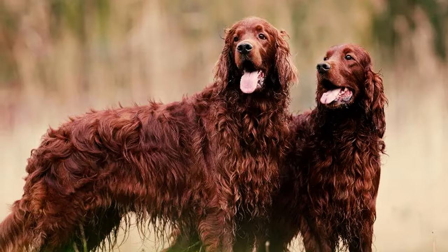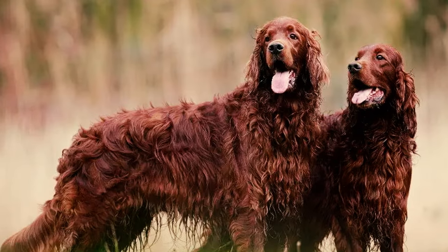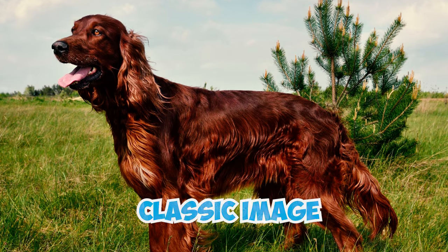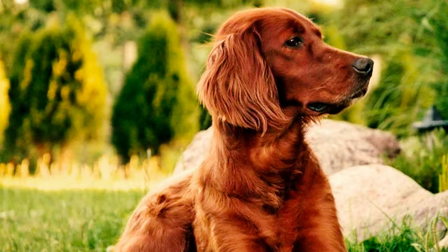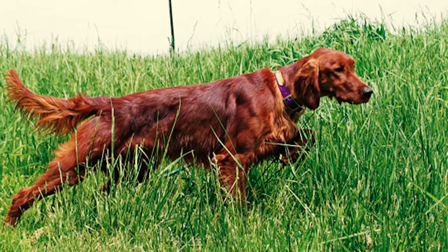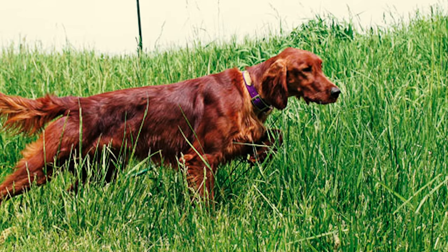Number 6. Irish setters can be divided into two subtypes, field and show variety. Show-type setters epitomize the classic image with a thick red coat, tall stature, and sturdy build, while field-type setters maintain their working abilities with less feathering, finer bones, and a more compact build.